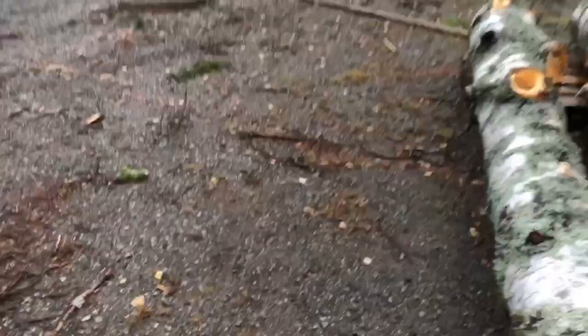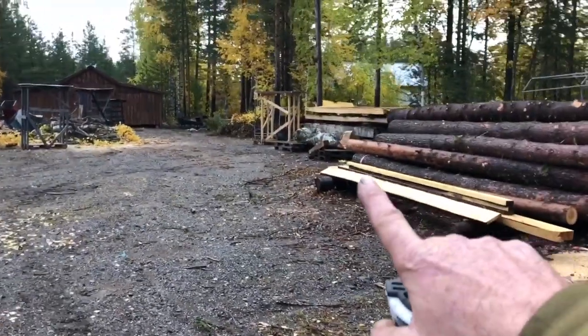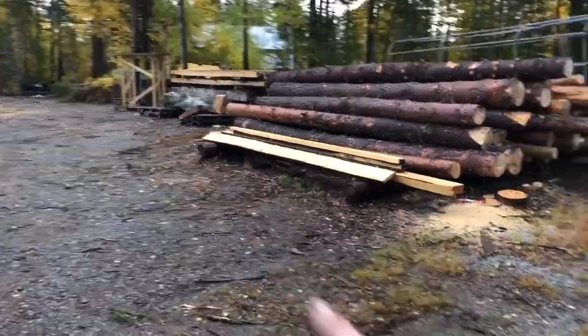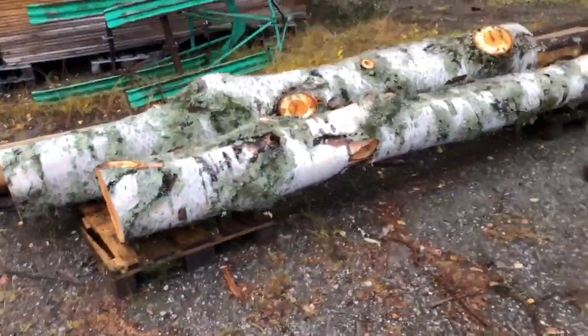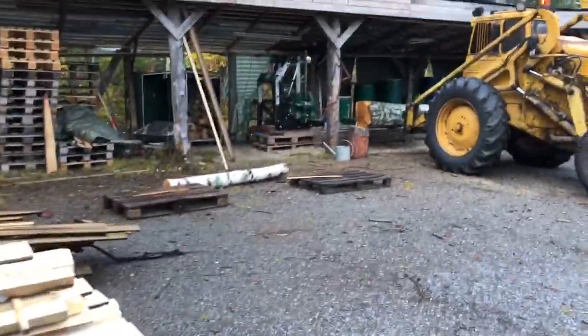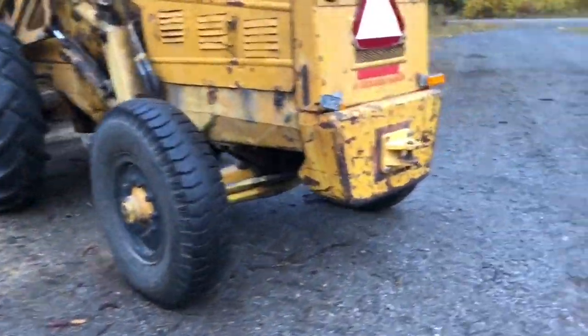Now, that one over there, that's the one I cut down yesterday. That's just firewood, I think. But these, anyway, we're going to cut these up on the sawmill today and see what we've got. See if I can get some big boards out of them.